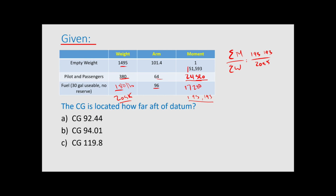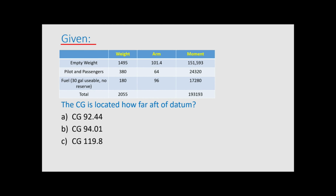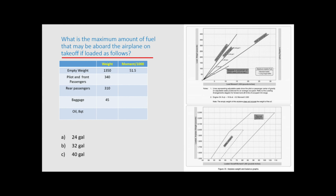I got the weight wrong. I got 4110 and not 2055. All right, let's see. 1495. I might have gotten it wrong. 380 plus 180 pounds. Yeah, I got 2055. Cool. So then you divide. I was adding the weight and I accidentally added 2055 on top of that. Ah, nice. Cool. Yeah, so altogether it comes out to 9401 is what I got.